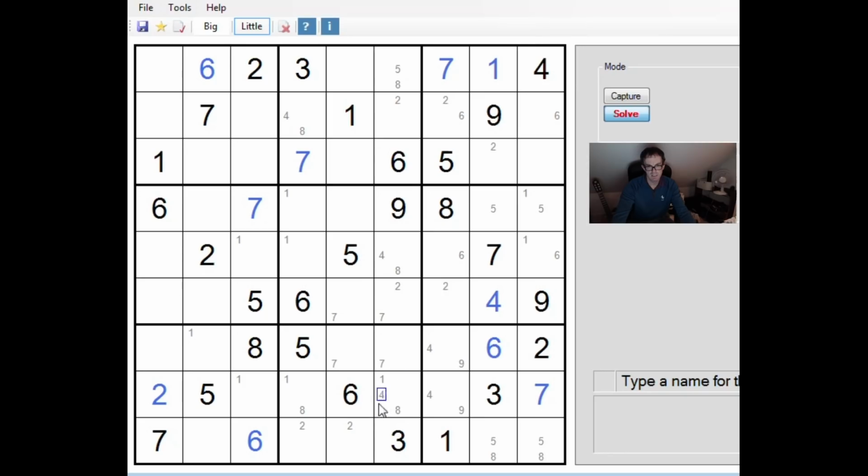Is there a way of eliminating the 1 from this square? I can't quite do it using the finned X-wing. It's tempting to think that the logic allows you to, but it doesn't, because of the possibility this is the 1. You can see if this is the 1, there would be 2 positions that a 1 could go in this cell, so it's not right to be able to eliminate this one on the basis of the X-wing alone.